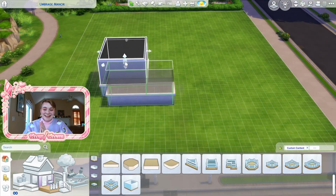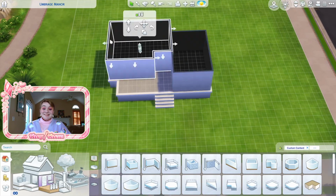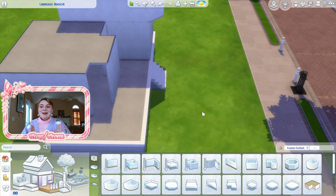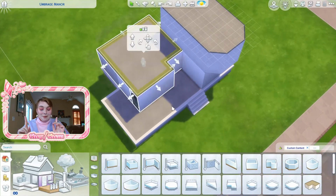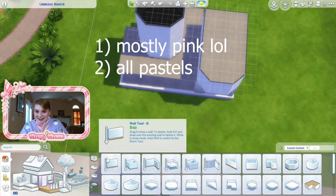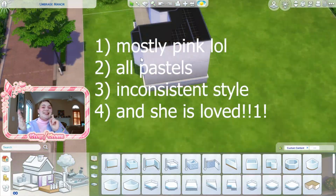Hello, I'm Mr. Min, and today I'm bringing you a completely self-indulgent pastel build that I treated myself with for my birthday. By self-indulgent, I mean that the build probably appeals to no one else but me, because she's mostly pink, all pastels, the style is inconsistent room to room, and I love her.